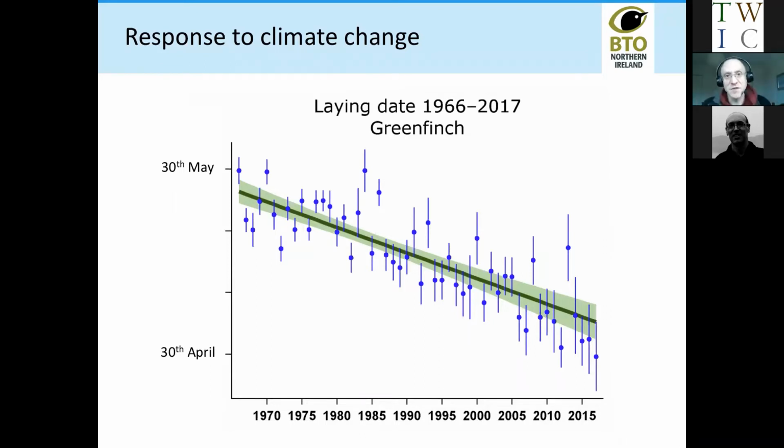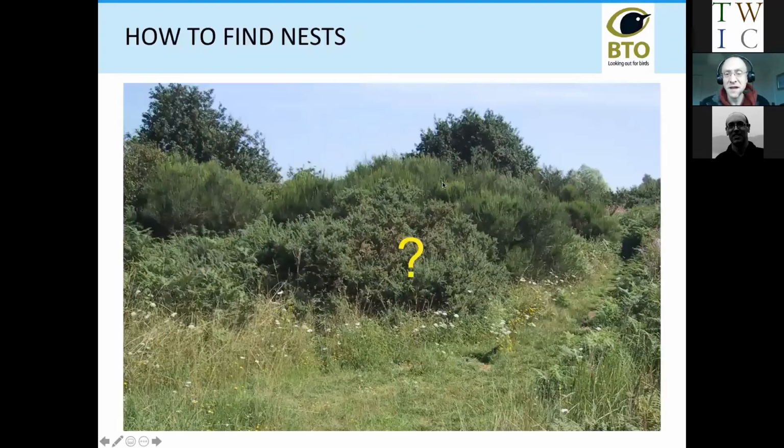From your point of view, it's as simple as finding a nest and then looking in it once every 5 to 7 days and seeing what's in there. And that's the thing that I think a lot of people feel a little bit kind of, well, where do I start? Clearly, if you've got nests in boxes, that's a nice, easy place to start. As long as you can look into them, that's a good place to start. But then you may decide that's all you want to do, and that's fine.